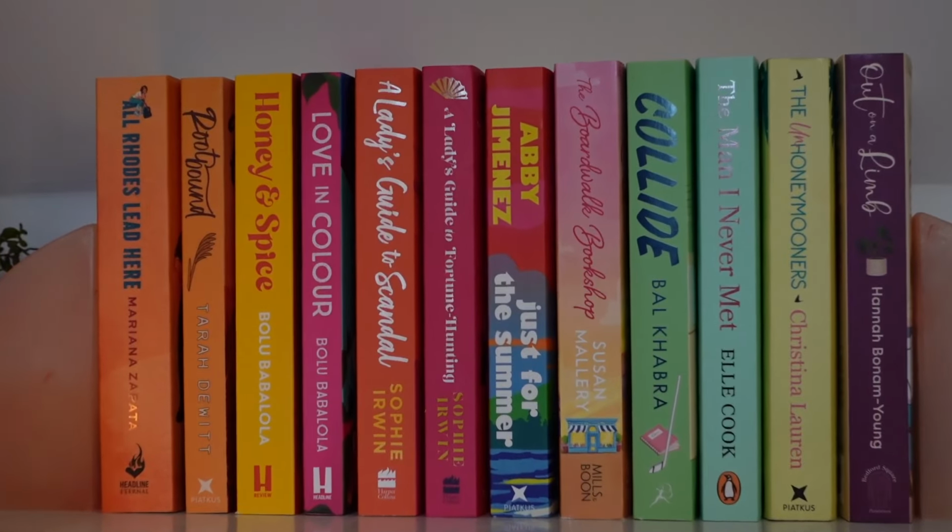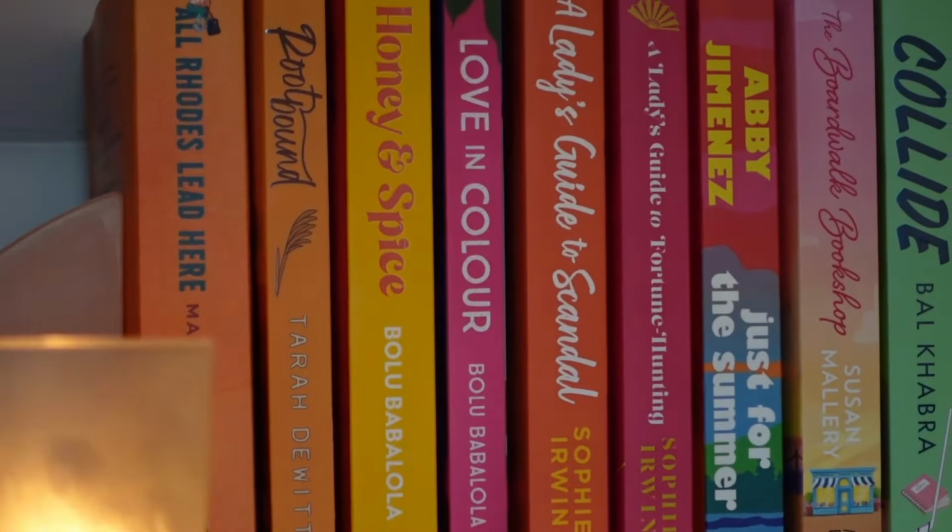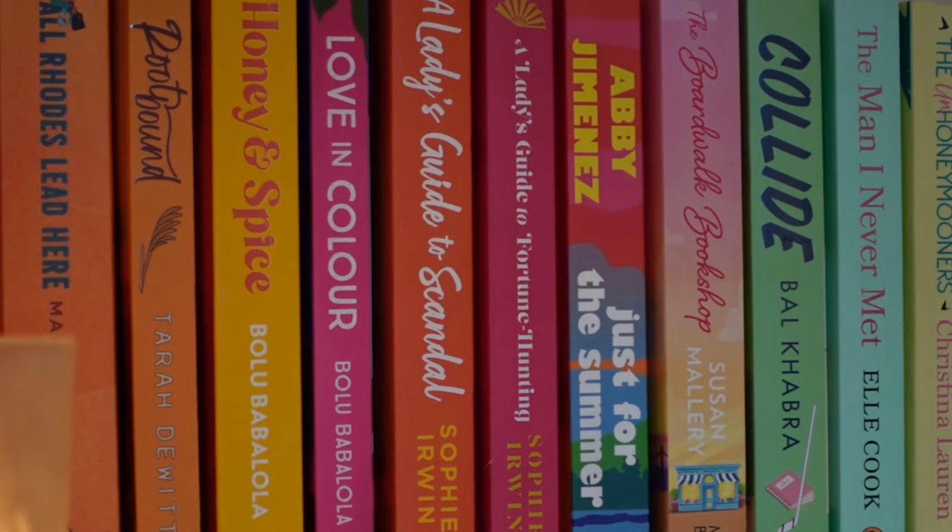A little bit of different lighting now, because we have left the natural lighting I was using, but this is basically my romance TBR. Something I found is I know all of the books on my fantasy TBR and my general fiction TBR, but I always struggled with remembering what I had on my romance TBR, so I decided to just keep it separate. So this is what I currently have.